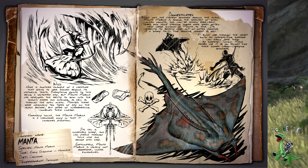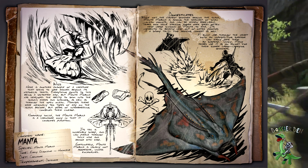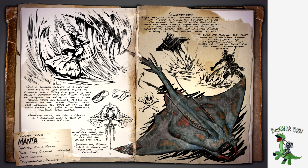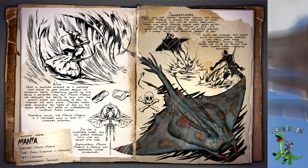Once tamed, it is not the fastest mount when it comes to small ocean mounts, but it is one of the deadliest. So this is small ocean mounts. We're not talking big things like plesiosaurs, we're talking smaller. It is one of the deadliest, and rightfully so, because of that extremely sharp tail that is very lethal.